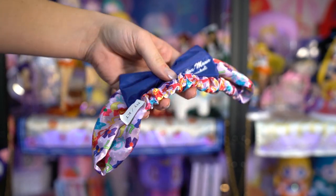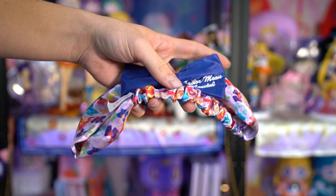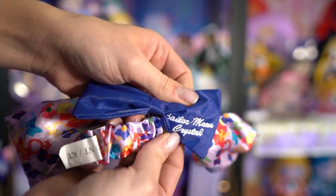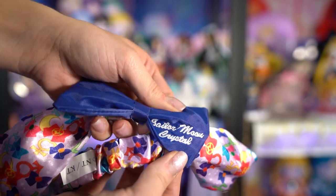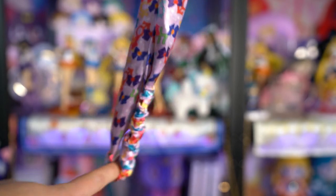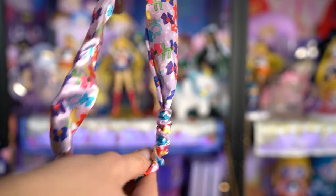All right, this is just a headband. I can wear this when I'm washing my face. It's adorable. This one is purple and it features the signs as well as the bows, the fuku bows for the inner Sailor Senshi. And it has this navy blue bow at the front and it says Sailor Moon Crystal in embroidery on it.